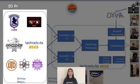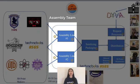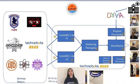It starts with a 3D print team. This team consists of our own team, a few other first teams, and UTD professor. This team 3D prints all of our PPE and then sends them into the assembly lines. The assembly line assembles all of our PPE together and then sends them over to the sanitizing and packaging team. This team sanitizes all of our PPE with UV and then packages them, and then we go ahead and distribute them.